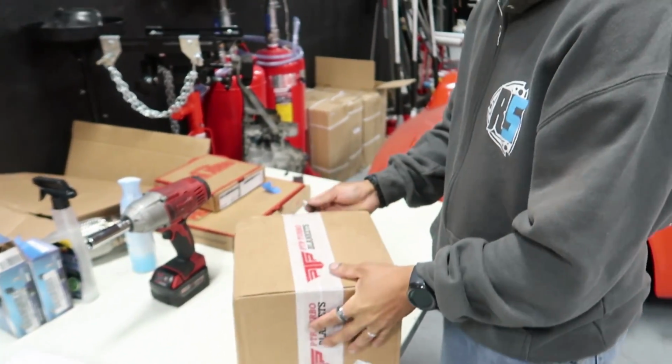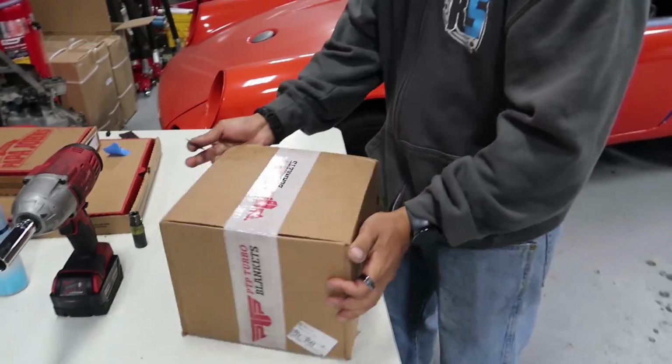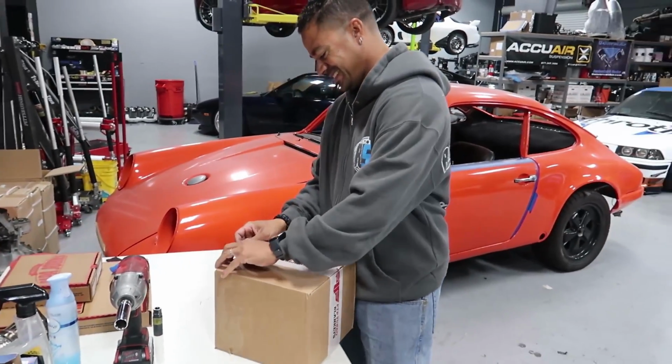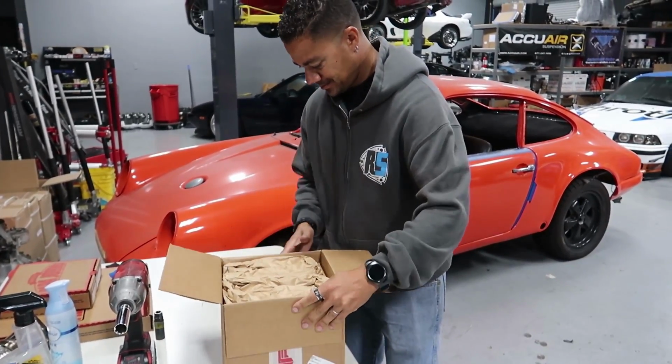Before we head up to the engine bay, we received this package from PTP Turbo Blankets. Came in actually a couple days ago now. Ricky's been dying to open it, so we're gonna go ahead and open it. We know what's in the box, but it's a little heavy, so I think there might be some other stuff in there as well, not sure.